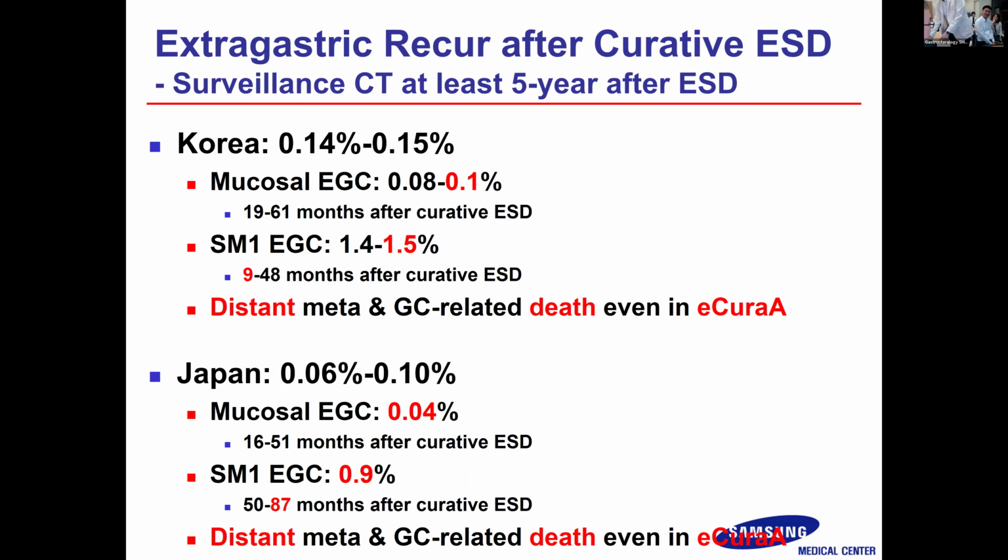Okay, let's move on to a case presentation by Dr. Amaruma. It's about an interesting case related to our first presentation. Yes. Okay.